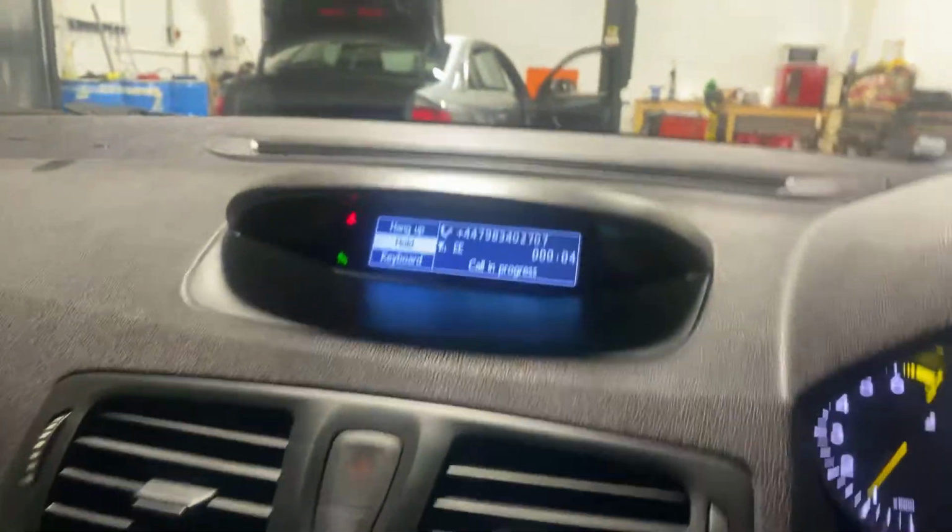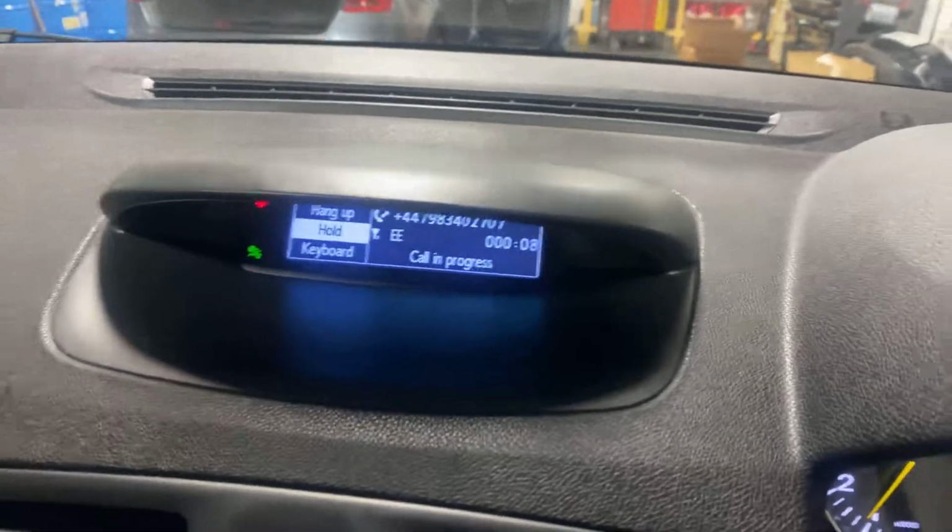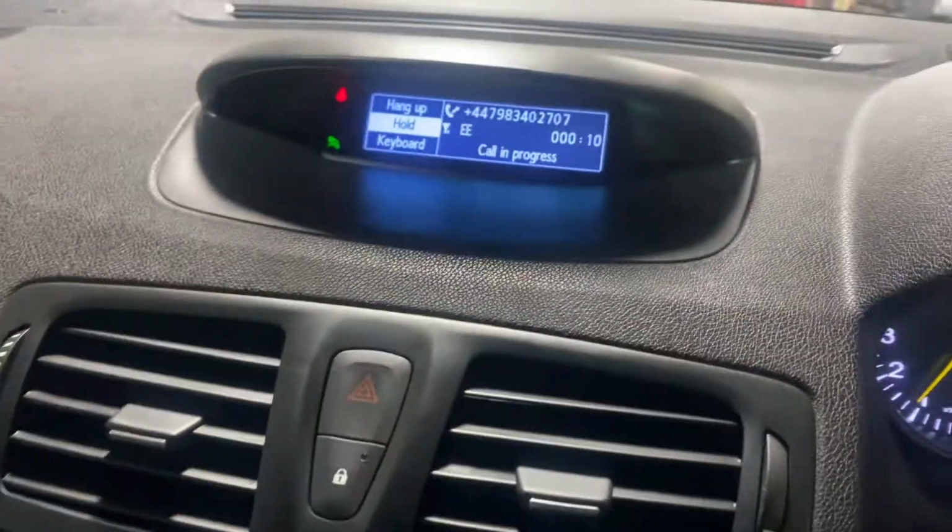We've got Bluetooth telephone. If you can see, my phone is actually connected to it, so I'll probably just switch that off.